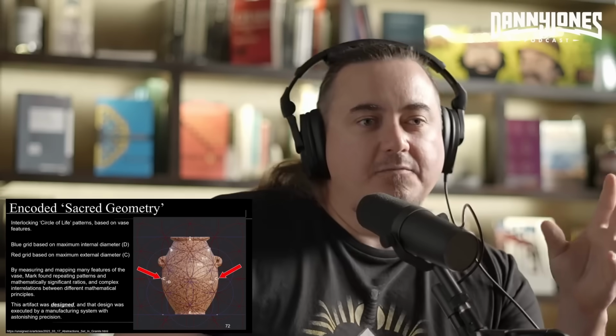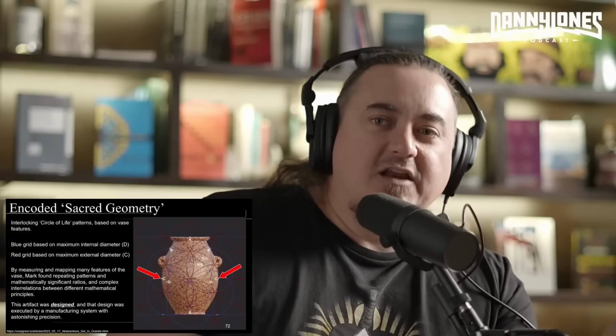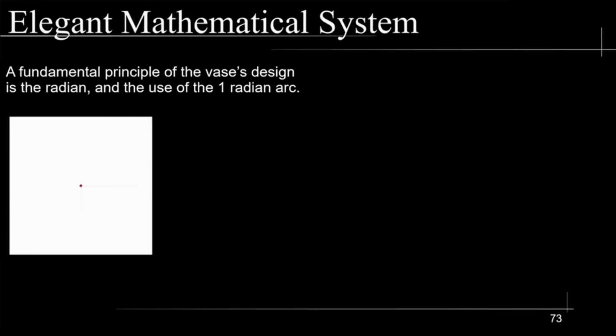One of the base principles he found: he's taking the object and reverse engineering it. We're looking at it and he's trying to find out what was used, what is the philosophy, mechanism, mathematics behind this vase. And the more you dig, the more you find. One of the fundamental principles he found in the vase is the use of the radian, particularly the 1 radian angle. This is a little diagram showing you what a radian is.